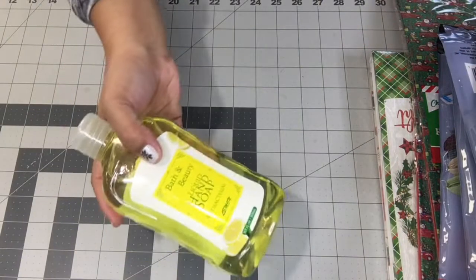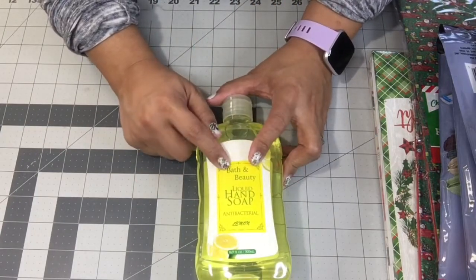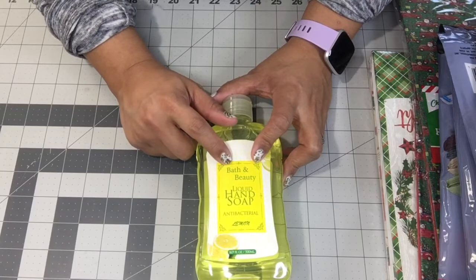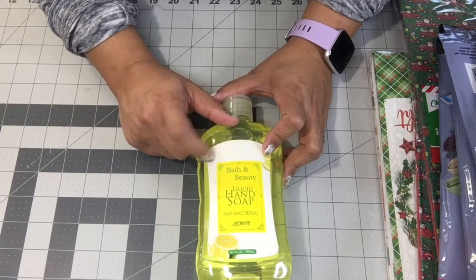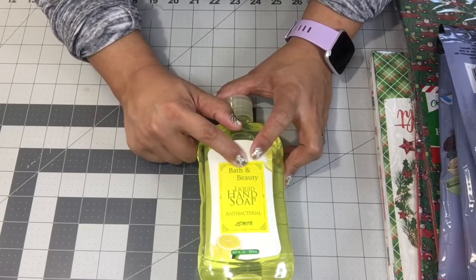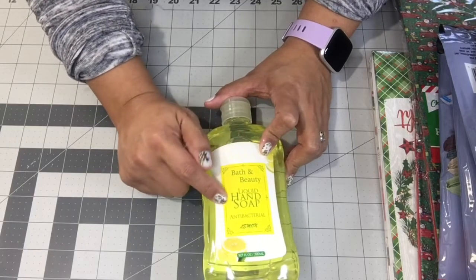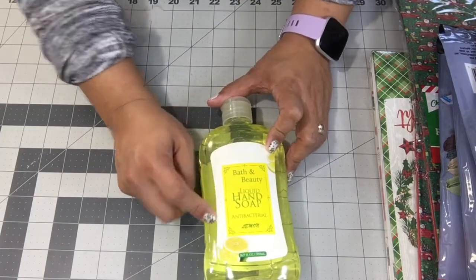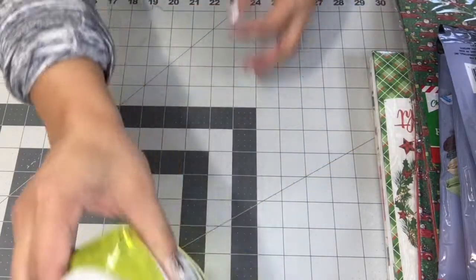I got this hand soap. They changed the label. I remember it's Clover something with a K brand that they carried, but now it's Bath and Beauty. This is just their lemon scented hand soap. I needed a refill and I like this in the kitchen with the lemon, so I just grabbed 1.